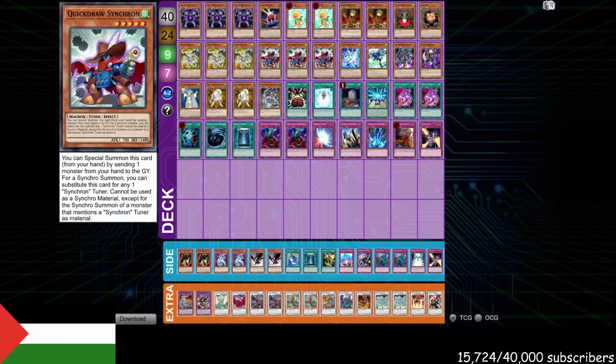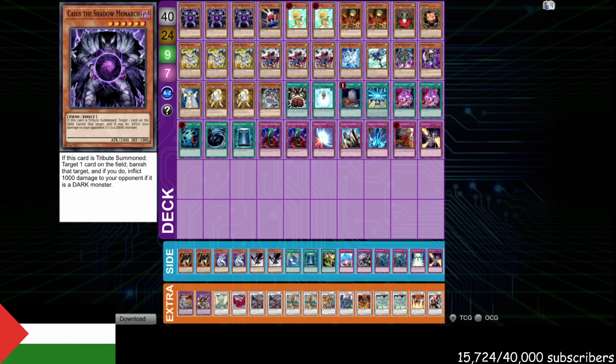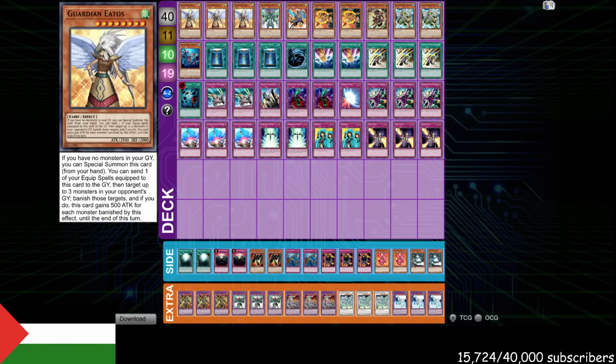So shout outs to Schwifty for this, but it's not the number one pick. It's not the number one pick. And the number one pick absolutely has to be, it's a fan favorite from 2024. It's a first place list from 2024. It's a brand new list from 2024 by deck building mastermind Douglas Tepper, Yados Gladiator Beasts.